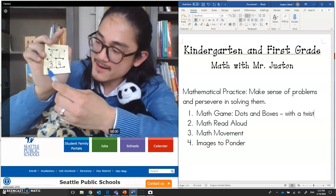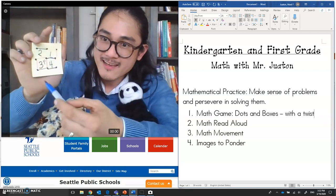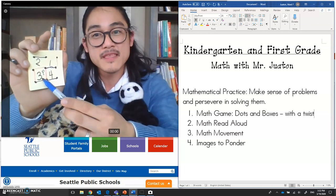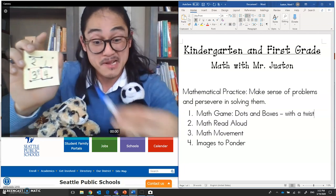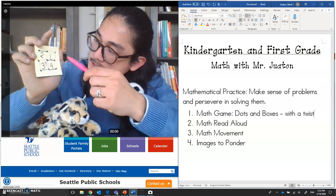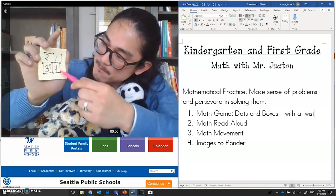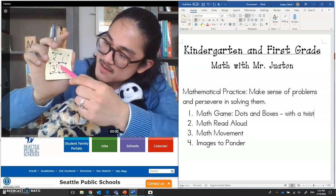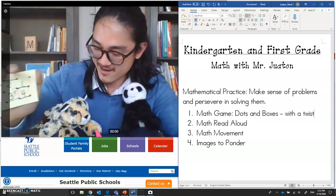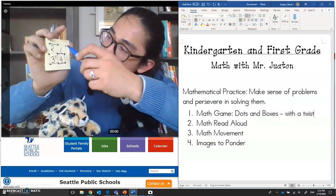Boom. Panda got 3 points. So instead of getting 1 point, the number that they wrote inside, that's how many points they got. Now let's see if they're going to get more points. Cheetah, it's your turn. Ooh. Boom. Panda got 3 points. Cheetah got 4. Yeah. And then Panda's turn is going to keep going.